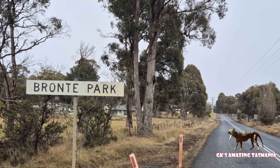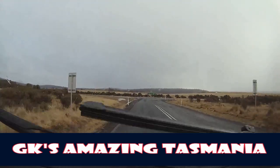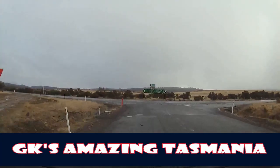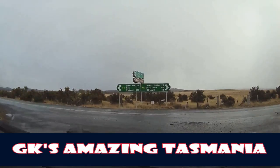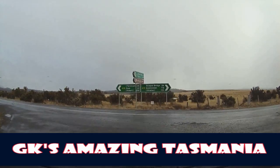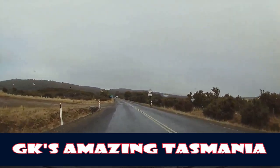Alright, we thankfully passed Bronte Park. And then shortly after that we reached the intersection of the Marlborough and the Lyell highways, and we're going to turn left here, and it's not very far to the monument that marks the dead centre of Tasmania, but we're going to take a little detour first, and we're going to visit the Bronte Lagoon and campsite, which, as you can see, it's just down the road from that intersection where the two highways intersect.